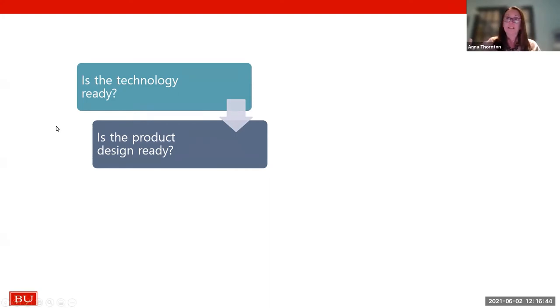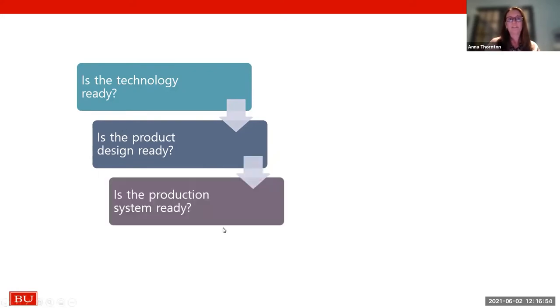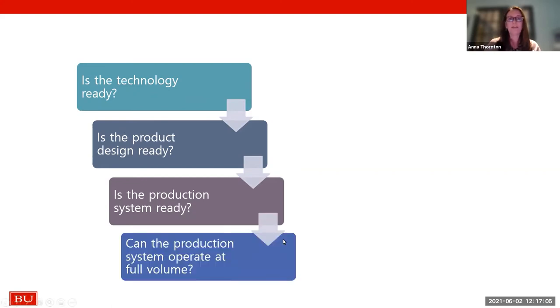So is the product design ready? Okay, well, you have to define what that product design is. We're going to talk about all the documents you've got to create to define exactly what that product design is. You have to say, is the production system ready? Which means you also have to define what is that production system? What is involved in that? And then can it operate at full volume? Again, that's around defining that production system. Now, a lot of the production system will be set by your factory, but it's always within the context of your documentation or your specification as to what you are considering success.